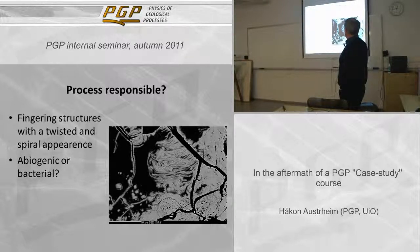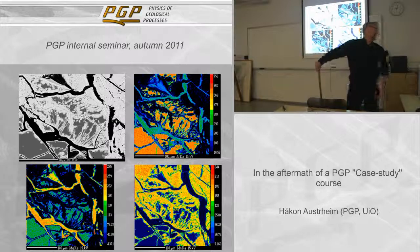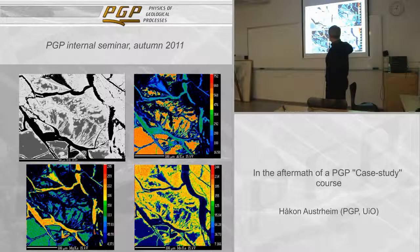Because when we map this, we make a chemical map across this, then we can at least see what happens geochemically. This is again our chromite grain, and we can see when it's altered, the alumina disappears. So this is still the alumina-rich chromite, but then this is low in alumina. The same thing happened with magnesium. Magnesium is kind of lost, and the magnesium and the alumina is both going into these cracks where we find the chlorite. And of course also some of the chromium is going to the chlorite.